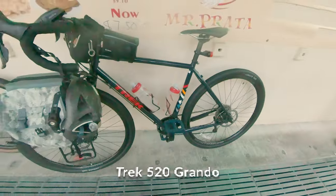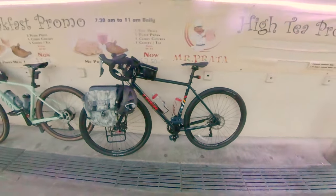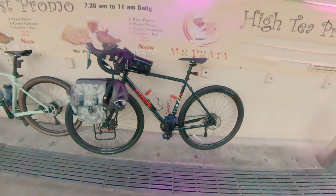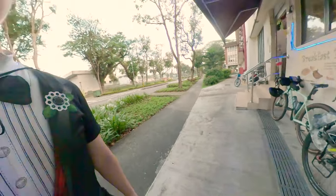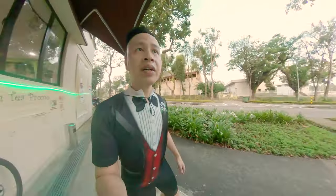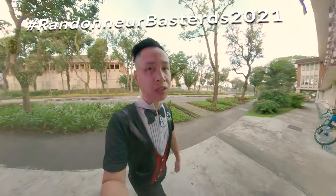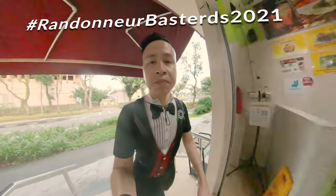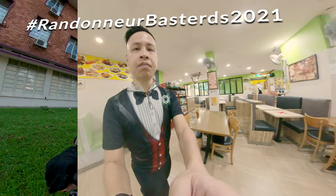I think this is the 520 Grando, the Trek. It's in the same family as my Trek 1120, but this is clearly built as a touring bike, but can be used as a gravel bike too if you remove the stuff. But anyway, it works very well. So these are all our bikes, and today we'll be setting off on the Randonneur Basterds 2021 Round Island Checkpoint, right? I just bought. Nice. Yeah, so we'll have lots of fun. Third time.